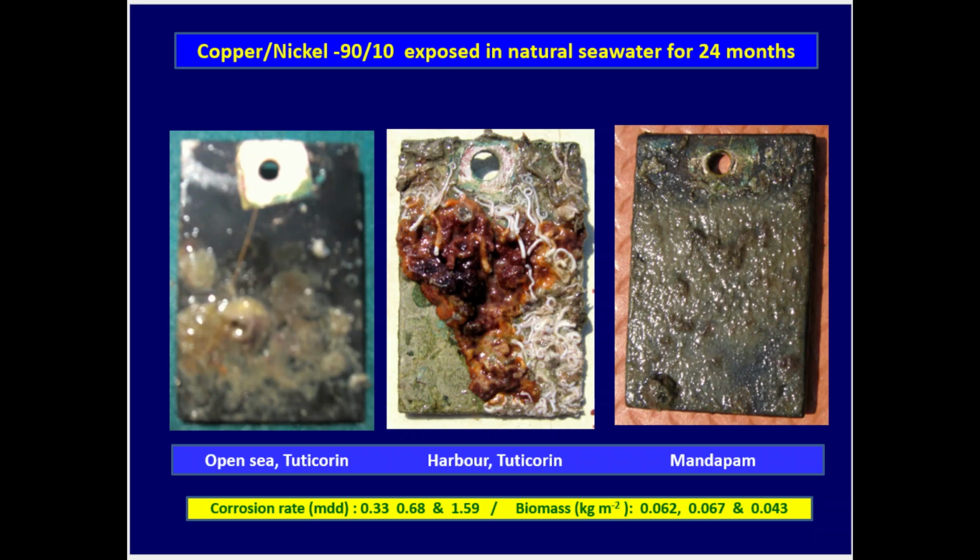Copper nickel 90-10 exposed in natural seawater at three different locations, Tuticorin and Mandapam, for 2 years. In the figure on the left side, open sea Tuticorin has characteristics of barnacles. The middle figure shows Tuticorin harbor water, where you can see a dense attachment of polychaete worms, barnacles, bryozoans, etc. At Mandapam, on the right side, you can see slime scum and only a few barnacles. The corrosion rate for open sea is about 0.33, for harbor water about 0.68, and for Mandapam 1.59. The biomass in kilogram per meter square for open sea is 0.062, for harbor water 0.067, and for Mandapam 0.043.